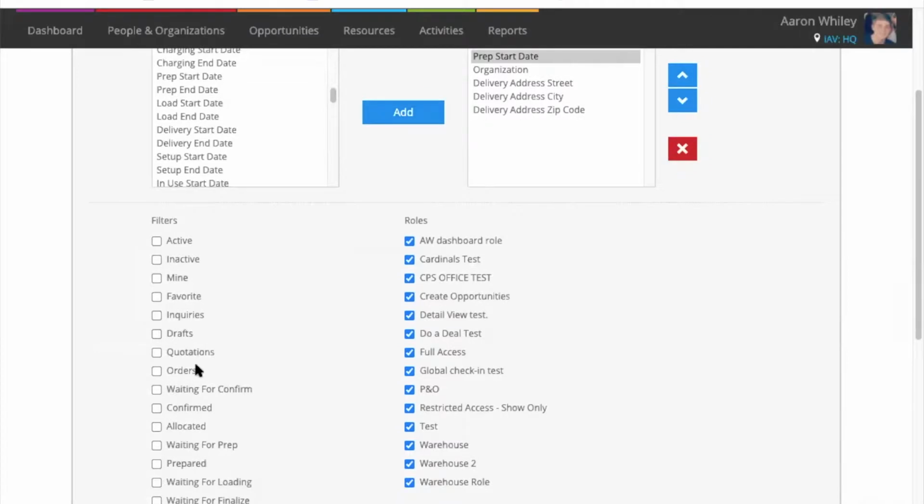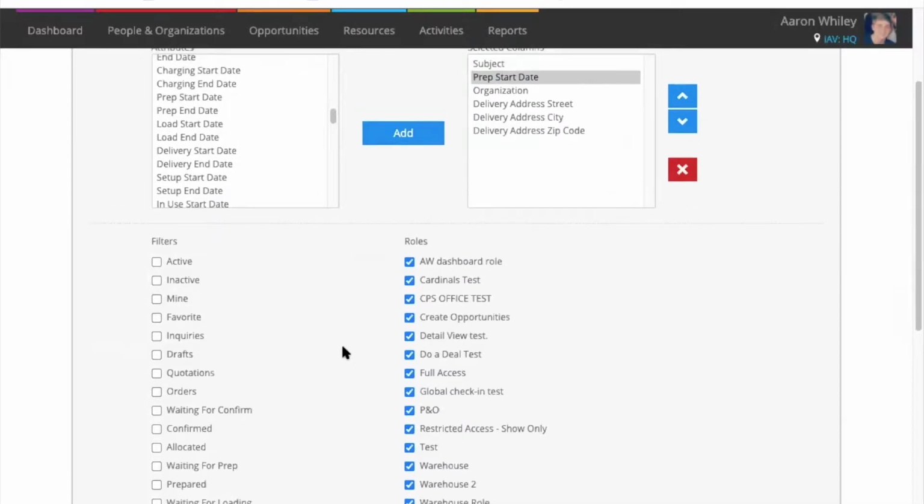As we move on, we then have filters here. So we can filter down for the exact information that we want. From this point of view, we may only want to see confirmed jobs. So we can just tick orders, and that will only give us all of our confirmed bookings that need to be prepped.